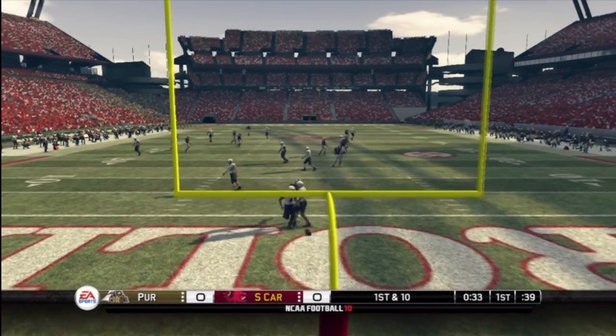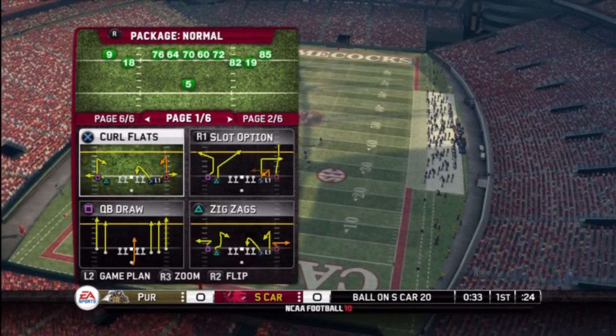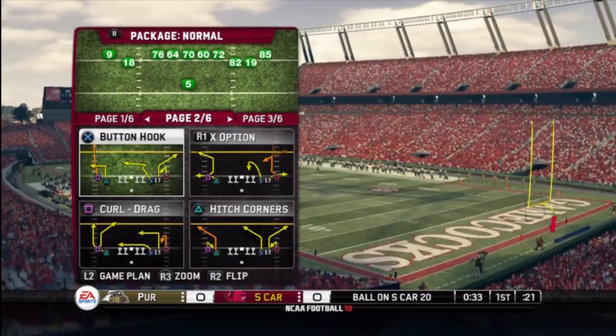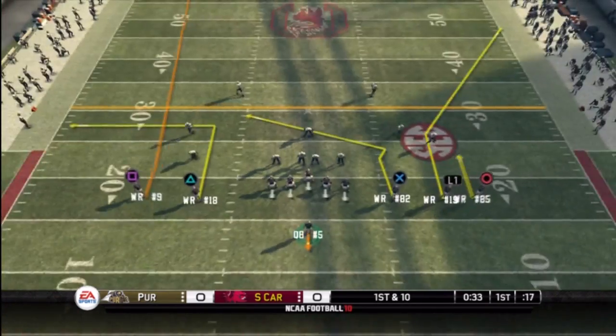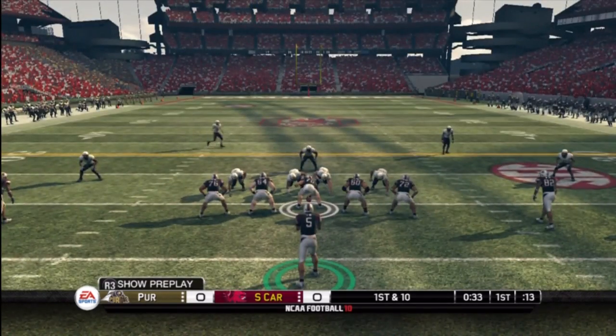This punt goes over the goal line, and this will be a touchback. Their last drive ended in a punt, so this quarterback's going to be looking for something better on this drive. They'll start this drive at the 20-yard line, first and 10. The defense comes out in the dime package.